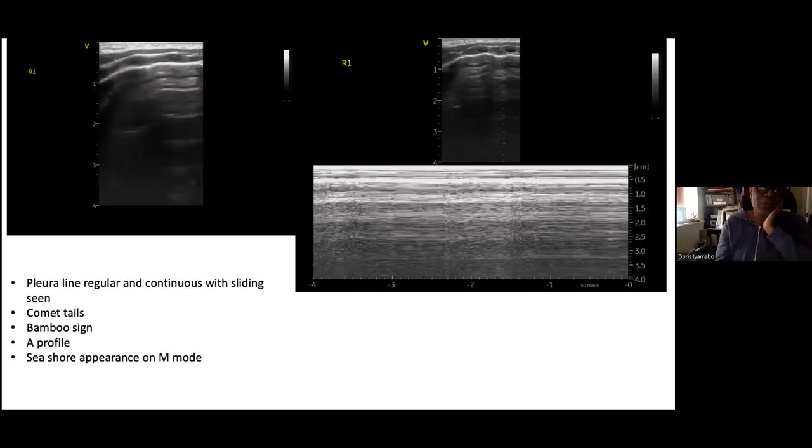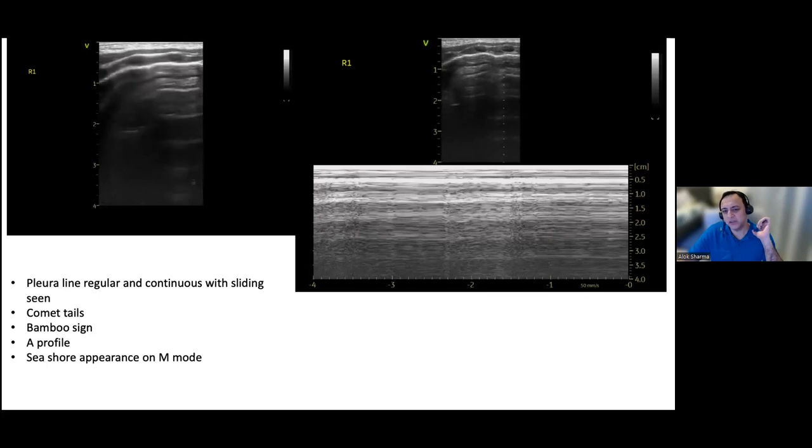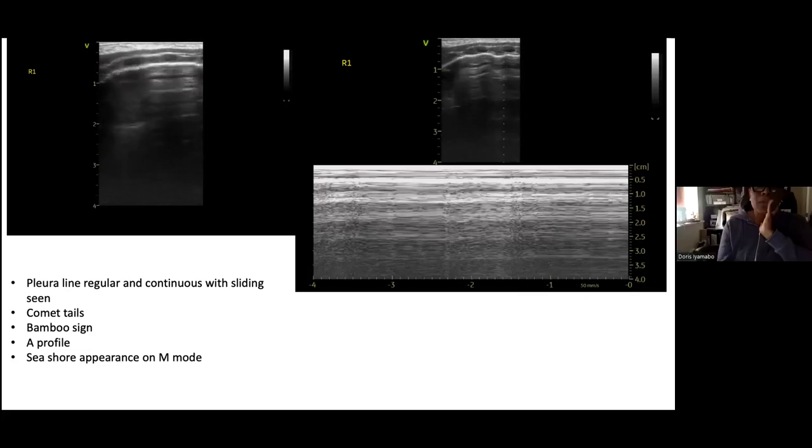This was challenging for me because I kept wondering, is there a pneumothorax? Is there not? And I kept doing M modes for all of them. Yeah, all the views. Here you've got a classical seashore sign, and a little bit of artifact in between. I don't think that's a lung point. But let's have a look at R2.